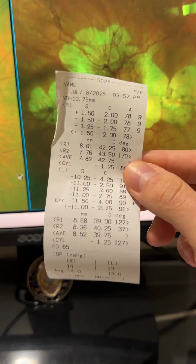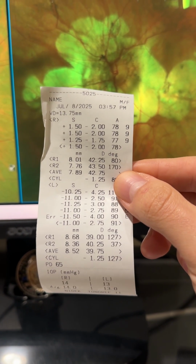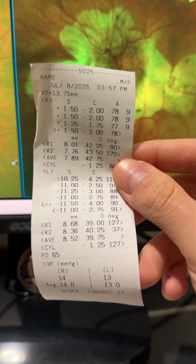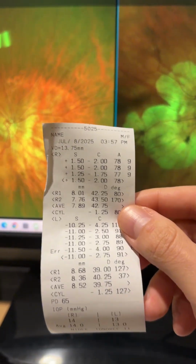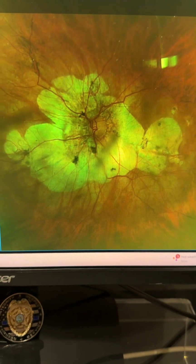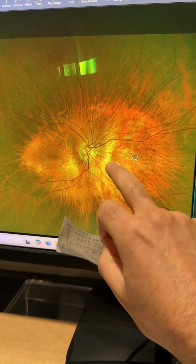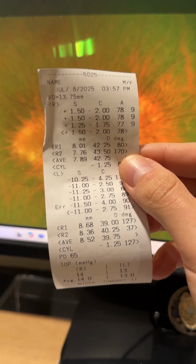The first thing we get is actually the autorefraction. You see on the right eye, she's plus 1.50 with some cylinder, and on the other eye, she's minus 11. How is that possible? I mean, look at this. Minus 11, that makes sense, right? Plus 1.50, does this make sense? Oh, it doesn't. So how can you get such a myopic fundus with a plus 1.50?